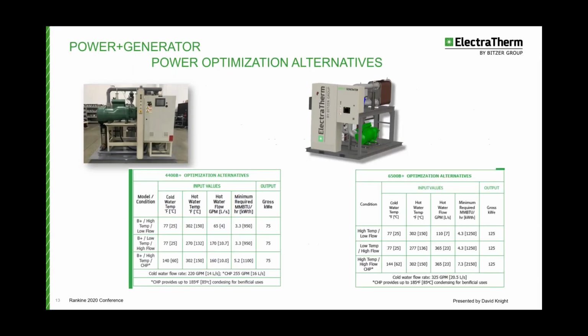So the Power Plus generator, as we said, has many wide and variable options, and the power optimization is shown on this particular slide. The maximum output for a 4400B is 75 kilowatts, and this shows you the three options: high temperature with low flow, or a low temperature with a high flow, and a high temperature with a CHP capability. And that's also shown for your 6500.